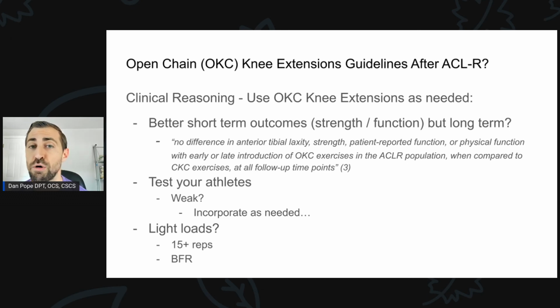Okay. So maybe early on in rehab, at the 12-week mark, when you're doing open kinetic chain exercises, you're doing more blood flow restriction and you're also doing higher reps. So 15 plus repetitions. Okay. That's probably going to be a little less stress on the ACL than doing 5 rep maxes on knee extension. All right. So that just makes sense to me.